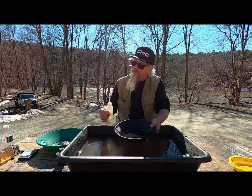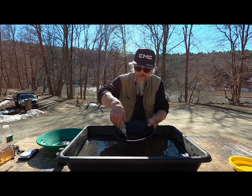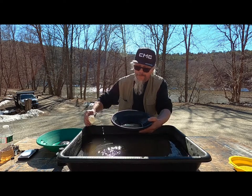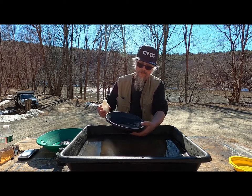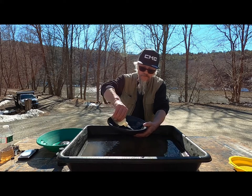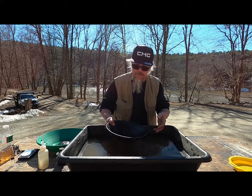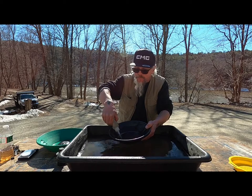Okay, I got some more there to suck up. That was a nice little line. Yeah, nice little smile there. Starting to look pretty bare now. Getting down to the last. There's another one over here, another couple. Small piece left. I'll just pull that right on over there and I'll suck her right up. Yeah, got it right out of the black sands.